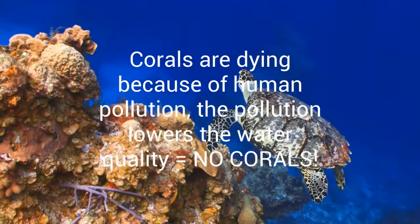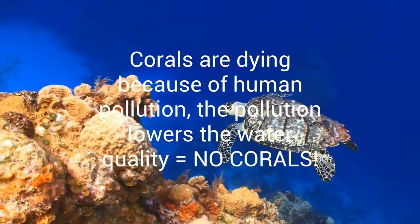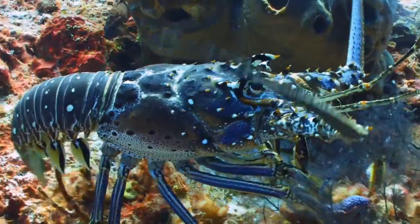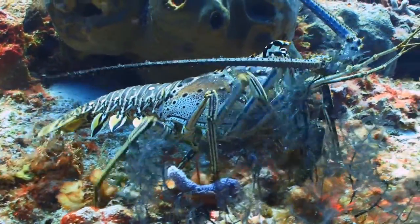The corals need clean and clear water to survive. When pollution enters the water, it smothers the coral and speeds the growth of damaging algae. Pollution is very gross and dirty, so this makes the water quality lower. Pollution also makes the corals more prone to diseases and causes changes in the food structure.